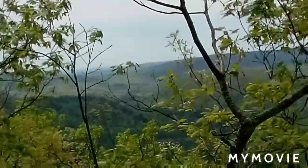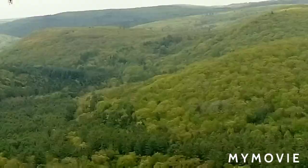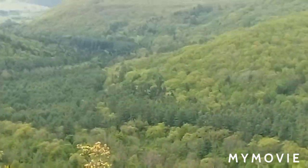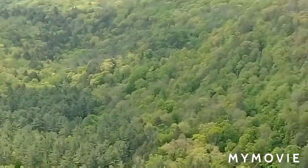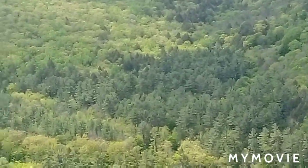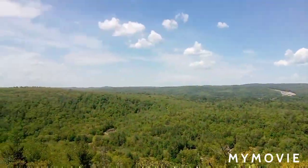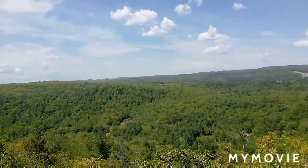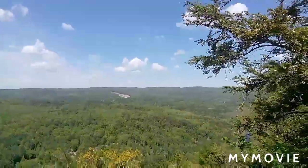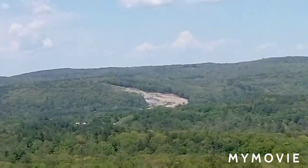I can't see that good. It's a good view of that side, but the camera's not. All right, enjoy the view, people. This is what we came up here for, the view. Best I can do. All right, this is what I call an incredible view. There's Mount Ski Sundown in the distance there. Let's see if I can improve that for you. There you go.